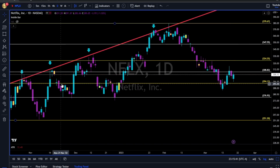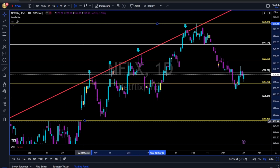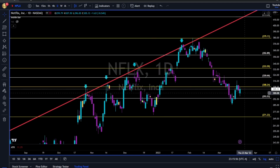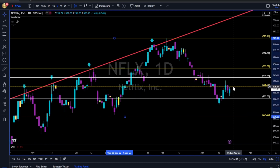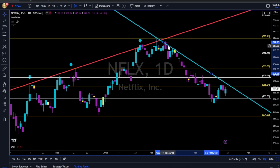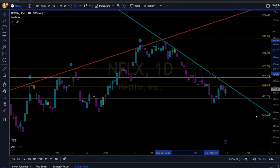Netflix, 294, trying to hold 294, as we can see, held over here. Let's take Fibonacci, swing low, swing high, 293, 294 holding, and 308 is the next resistance for bulls. And if you take trend lines, you can see lower highs. This trend line is holding as resistance.